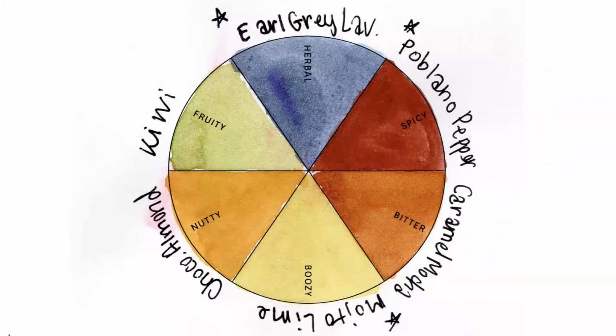So everybody is going to invent a brand of ice cream. We'll spend a little time just visualizing flavor. What colors would you attach to different flavors? What kind of flavor would represent your ideal ice cream?